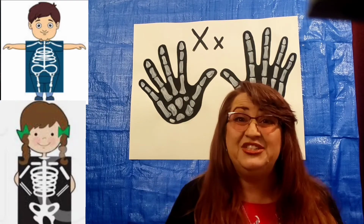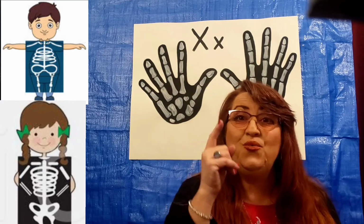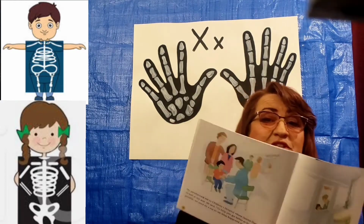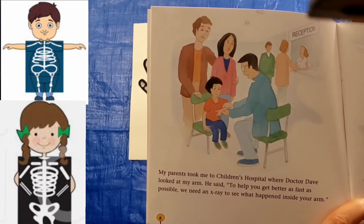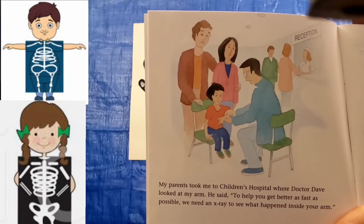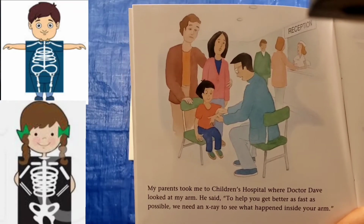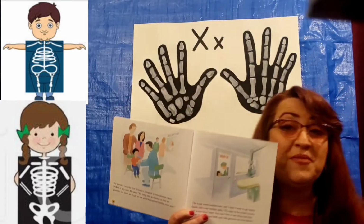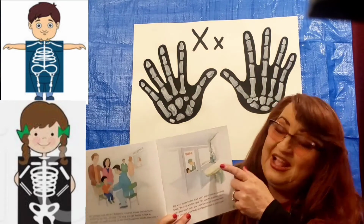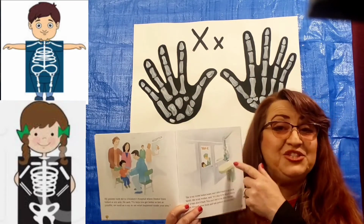Do you remember where she needed to go? You're right. Her parents took her to the doctor. And the doctor told her, Jessica, I think you broke your arm, but we need to do something first to find out if it's really broken. Do you remember? You're right. They needed to take her to the X-ray room.